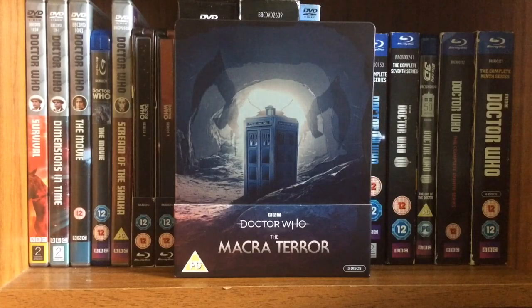So guys, looking at The Macra Terror Steelbook, I'm asking you and myself, is it worth a purchase? I have to say, it is worth a purchase. Is the DVD worth a buy? The DVD is worth a buy. Is the Blu-ray worth a buy? Buy the Blu-ray. Buy whatever version you can of The Macra Terror. It doesn't need to be a Steelbook, it can be whatever you want. It's a fantastic episode. The animation is brilliant, and there really is a lot of time and detail and love put into this.